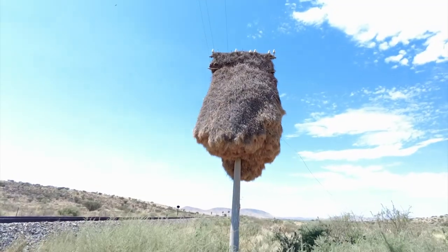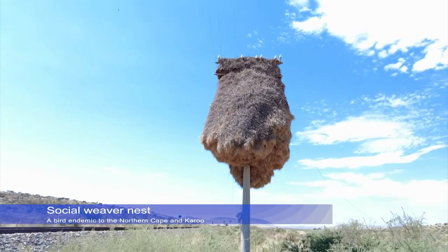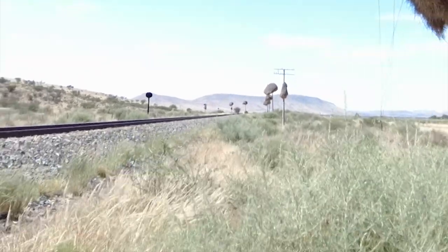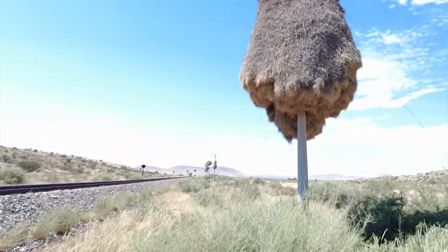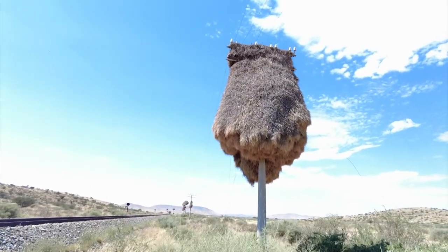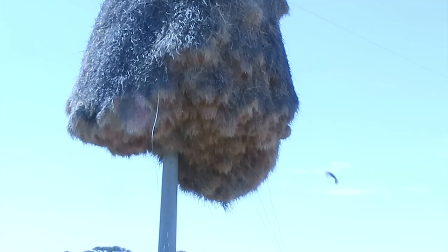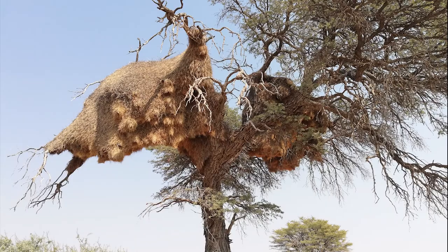Right, as you can see in front of me, this is the beautiful sociable weaver's nest. Very remarkable nest, very remarkable birds. If you look in the distance, you can see probably along every single line, every single pole, there's a beautiful sociable weaver's nest. Huge things, and you probably get up to 300 to 400 breeding pairs inside one of these things, so it's quite remarkable. You can see them flying out every now and again, but it's stunning.